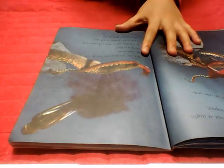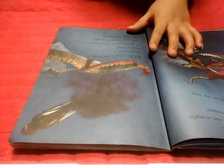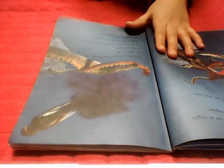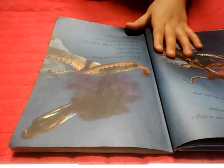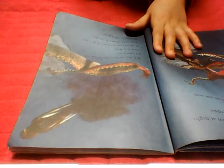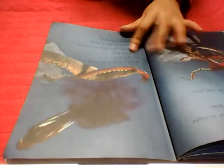But the octopus can break off its own arm. Now it is free. It squirts out a cloud of dark ink. That is its chance to escape. Whoosh! Off it goes.